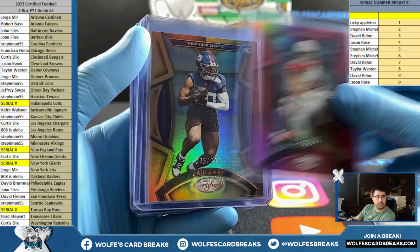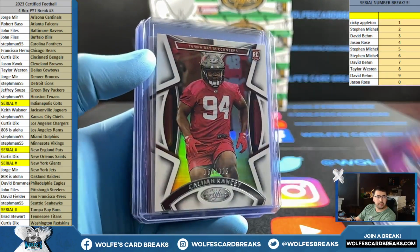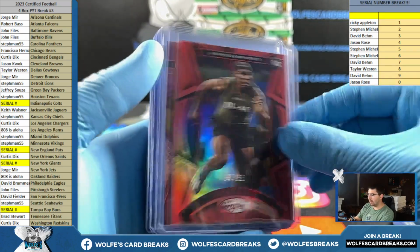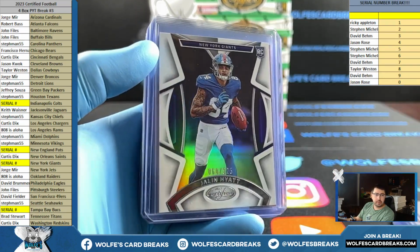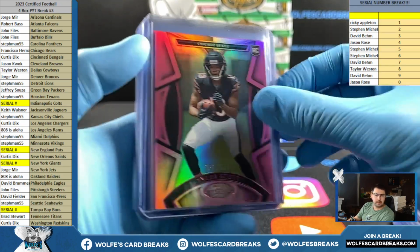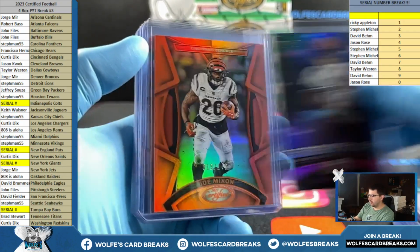2023 Certified football. This is four box break number three. We're going to be dropping a filler on number four, so if anybody wants any teams, go to the website right now and grab them. 2023 Certified number four, we're looking to drop a filler. Then I'm probably going to turn it over to some personal boxes, and that'll be that. What time is it? 1:14 Eastern on a wonderful Saturday night.